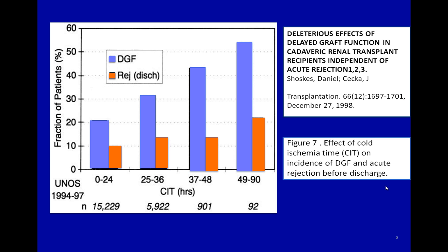There was another study done by Shoskes. It was presented in the Journal of Transplantation in December 1998.